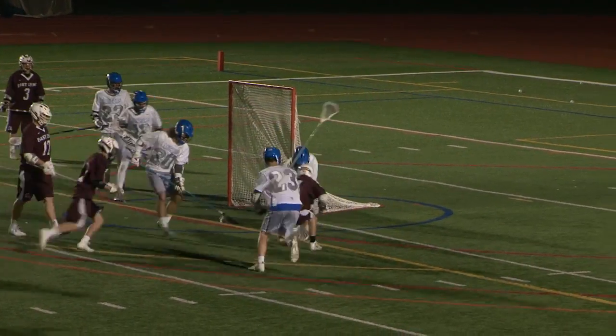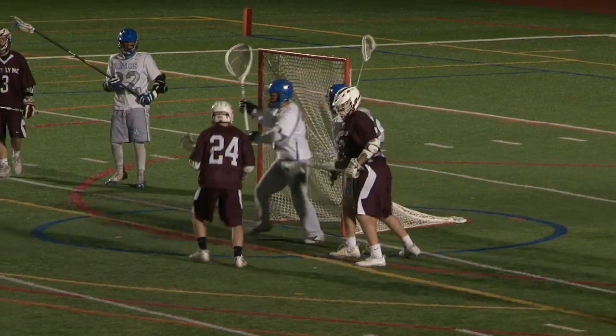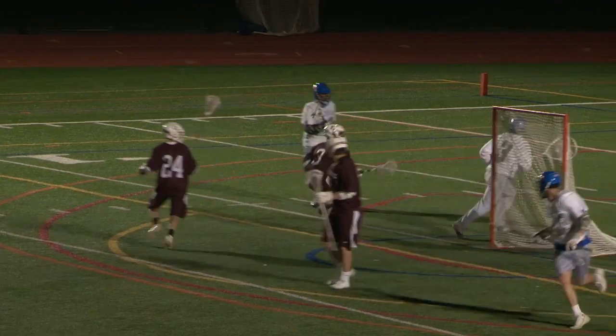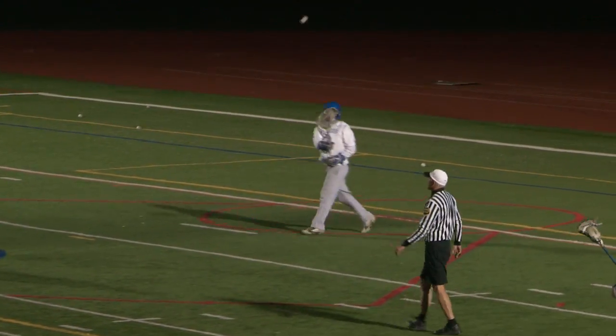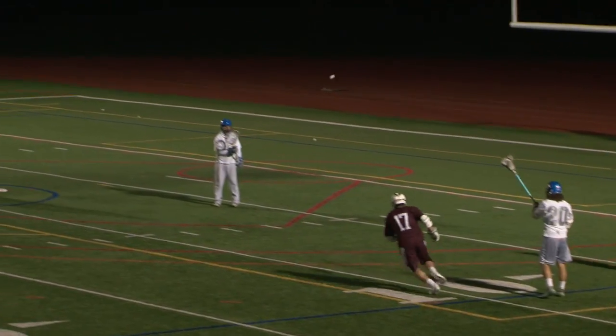Williams, great look. And a save made by Mima. Connor Schaffner had a shot in front of the goal, but Mima with a nice save, and now Waterford with a chance with the ball down 1, 8-7, 7:11 remaining here in the ball game.